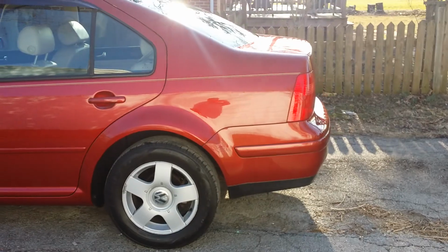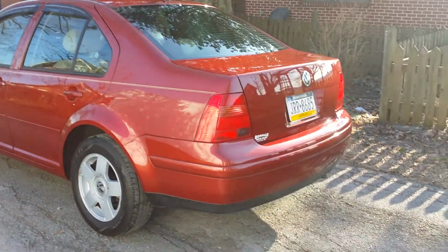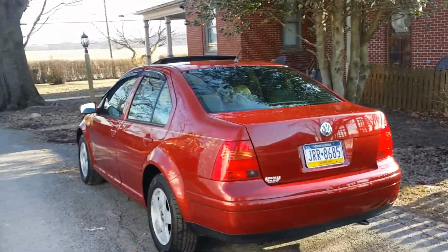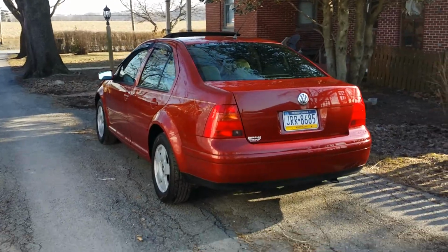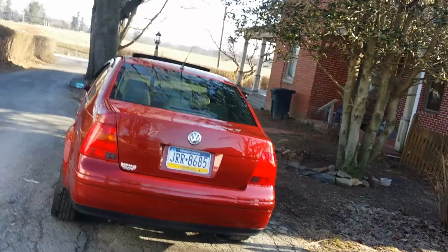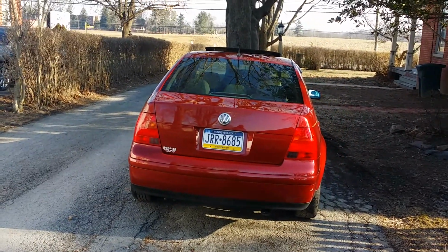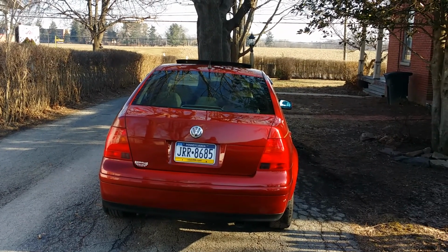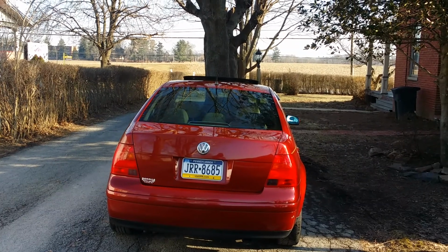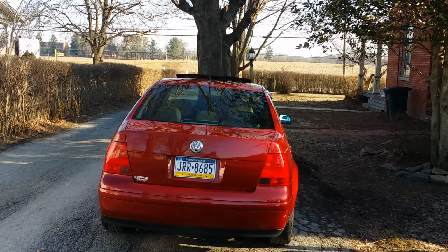If your check engine light is on for the same reason as mine, and you're asking yourself where that camshaft positioning sensor is, I will tell you here in a little bit where it's located. The guy that I bought the car from was nice enough to include the part. He bought the sensor brand new, but he didn't install it. And I think I know why he didn't install it. I will tell you in a little bit where that sensor is located and what you have to do to put that sensor on.